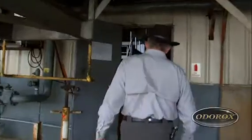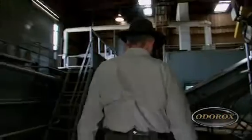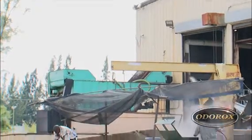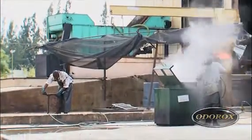Well, as within any rendering facility, one of the major problems that Tallowmasters encountered was the odor control. No matter how you clean, you still have some residual odor. If you've passed a dead animal on the side of the road and you have an idea of what that smells like, imagine 500,000 pounds of dead meat in a bin sitting.